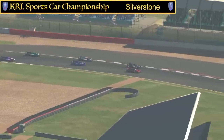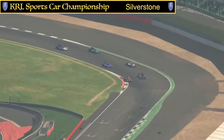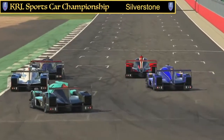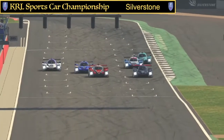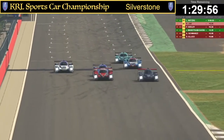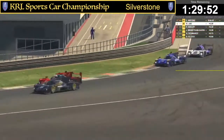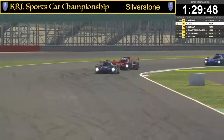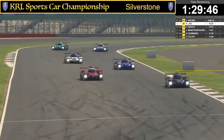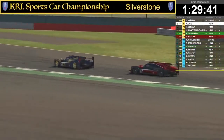Nathan Jew will lead them around Club Corner. And we're off. And a great run for Lars Watzik on the outside, and he will take the lead as we head through Farm and into Village. The 31, Lars Watzik.